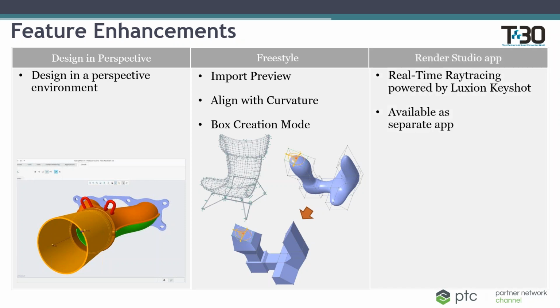A new thing introduced within Creo 5 and recently in Creo 4, the last date code, we see that Render Studio is now available as a separate application. So you can toggle back between the modeling environment and having Render Studio as its own application. And there's also new enhancements to real-time ray tracing and scene creation and illumination within your model. So it adds more functionality and it makes it more customizable for you to produce the images that you want to see. And again, as some of you may already know, it's powered by Luxion Keyshot, one of the leaders within their field of rendering.